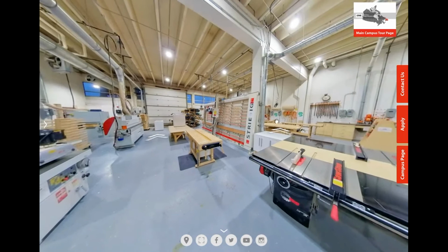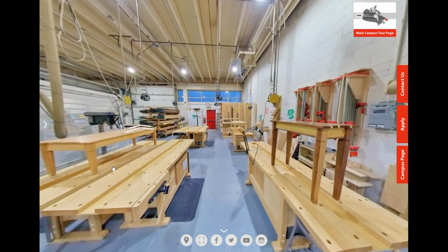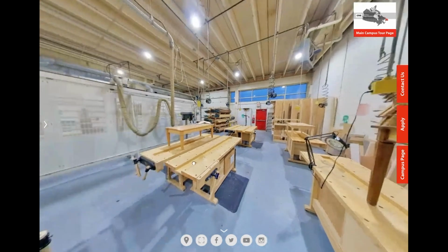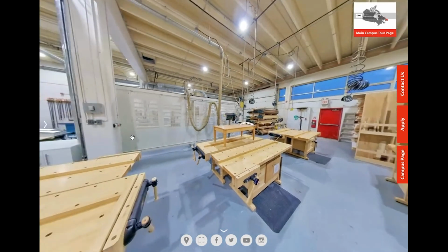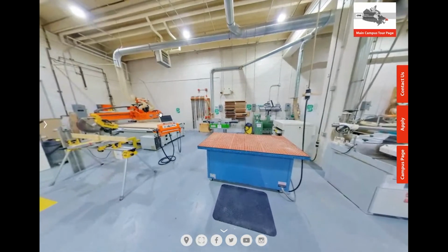So we go over here. You'll see an example here of a student project. This would be the practical component of their program, and furniture pieces they make in their practicals, students are actually allowed to take home and keep afterwards. So these are student workstations here. Over here, this would be the CNC machine that cuts things out for you.